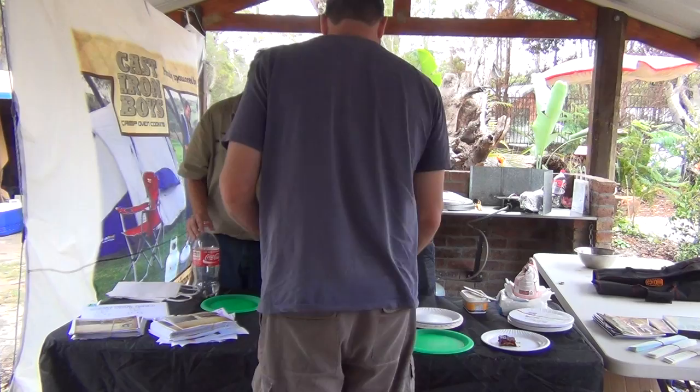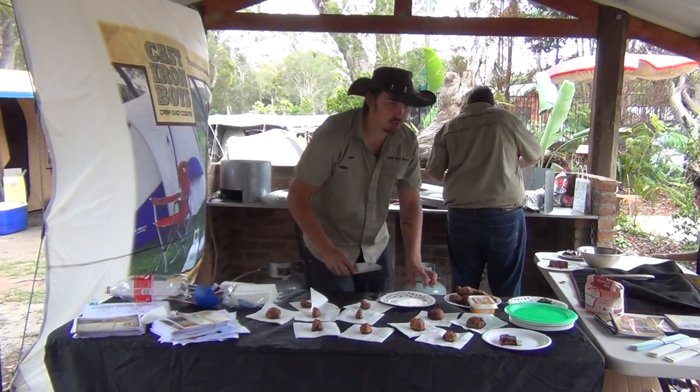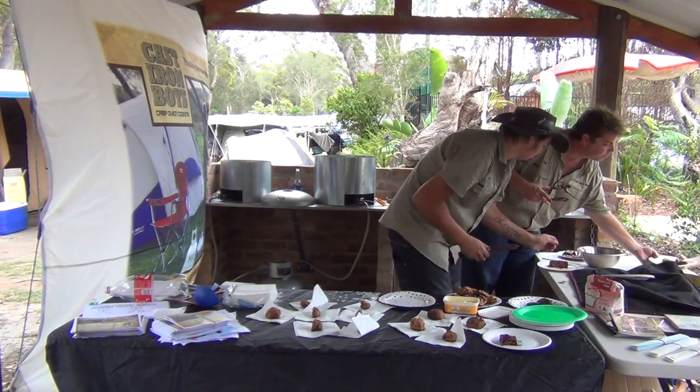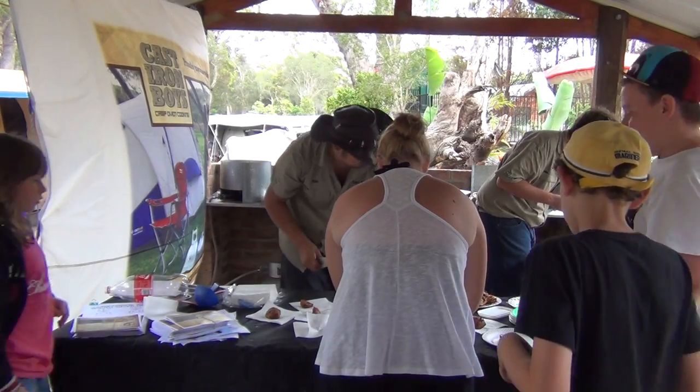There you go. So I've got the damper up here, there's some butter here. Do you want to put some on there? When you're ready. They've got a bit of a burnt bottom, but that's okay.